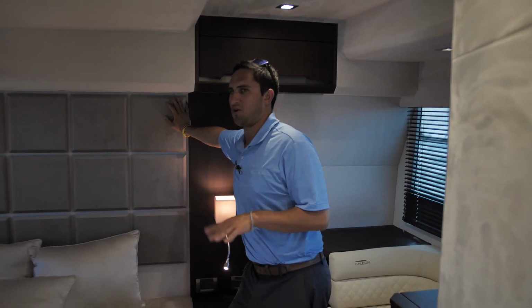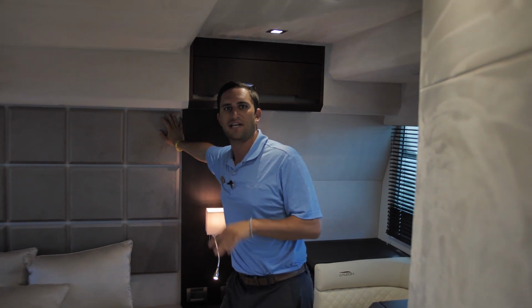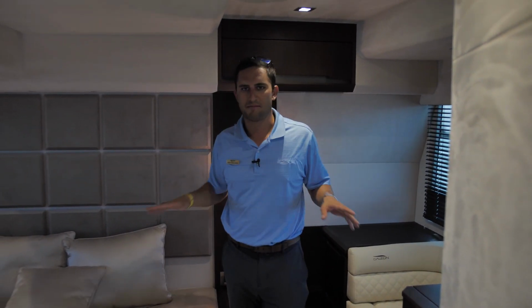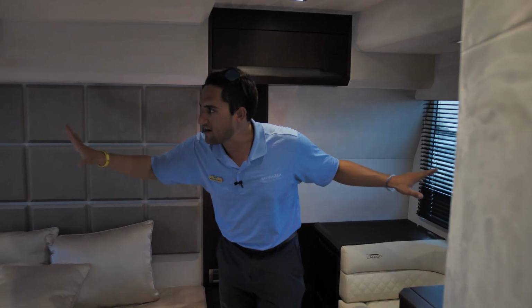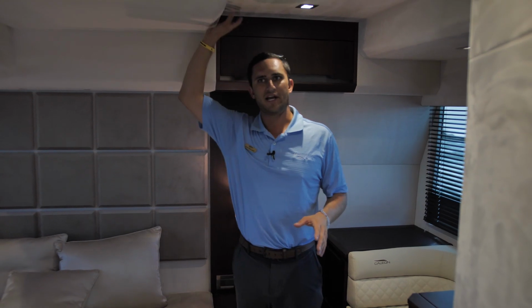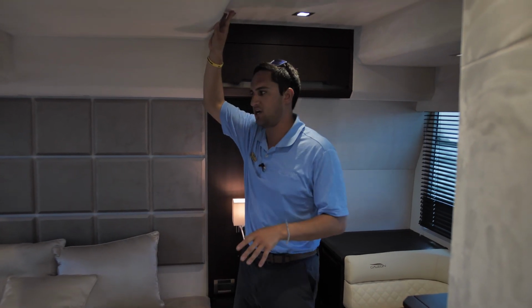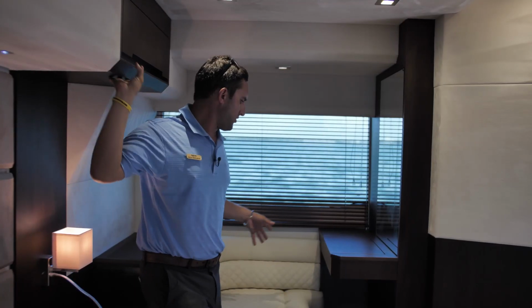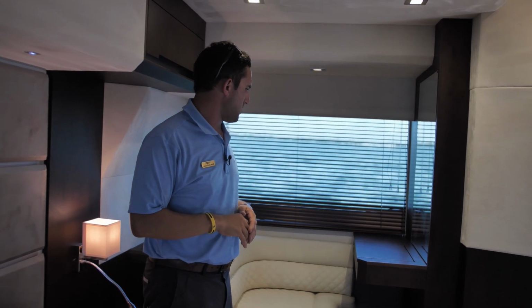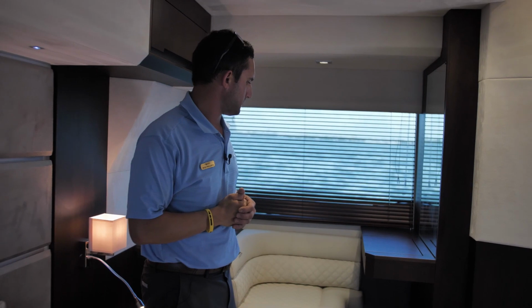Now this is what it's all about down here. This is what makes a Galeon 470 a Galeon 470. We have a full beam master stateroom, great views, really open feel. You're not going to feel claustrophobic. Plenty of headspace too. They really knocked it out of the park down here. Over here you're going to have a nice little area to do your makeup or maybe even put a laptop up and get some work done when you're at port.